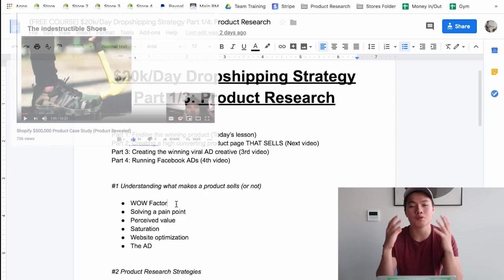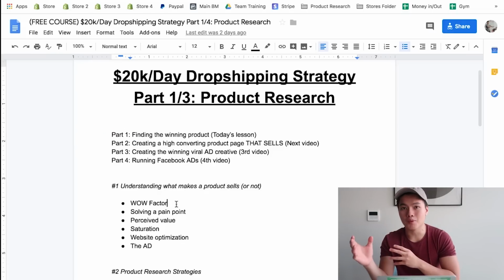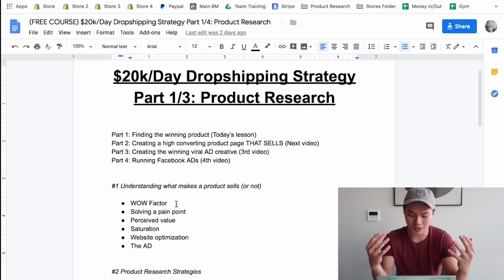You gotta understand that for the product to sell really well, it has to solve a certain kind of pain point. Why would people even want to buy it if it doesn't solve any issue? If it's just an ordinary product with no sort of high perceived value, why would they want to buy it?